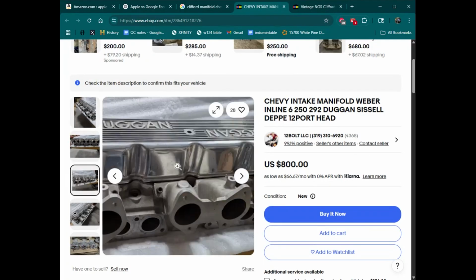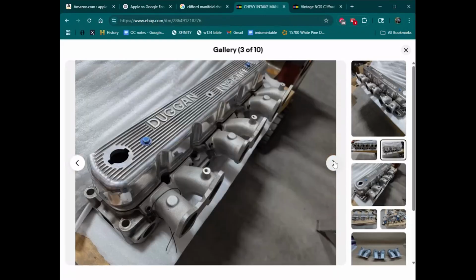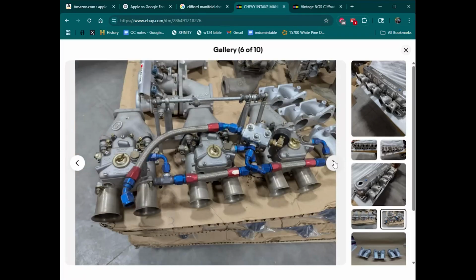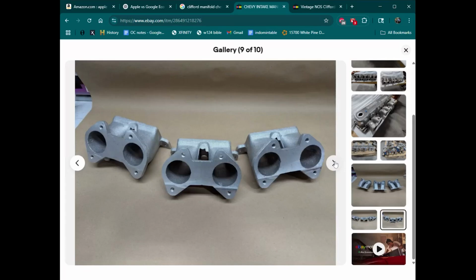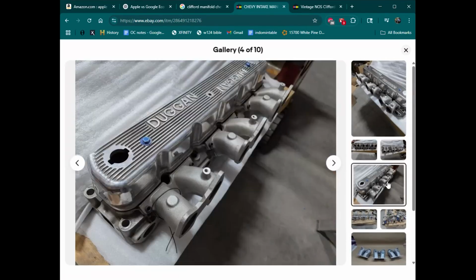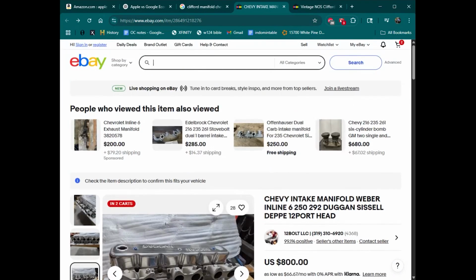So these motors are counterflow. However, they have what's called a Siamese intake port, meaning 4 of the cylinders share 2 intakes. Whereas Dugan didn't make it a cross-flow head, but he made it so it's still counterflow, but it has individual ports with correct geometry for each cylinder. So that is only for those manifolds. The Dugan head itself is not for sale and is probably worth like $4,000 by itself.